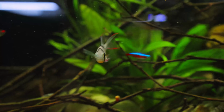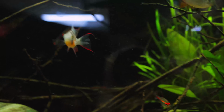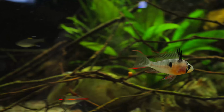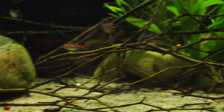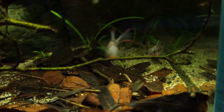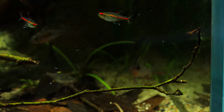Bolivian rams are a massively underrated fish. They're so beautiful looking, and they're generally peaceful as well, so they're really good for community tanks. The only time I do see aggression from them is when they had their babies, but even then they were just chasing fish away rather than attacking them. As soon as the fish left the area, they went back to their babies and didn't pursue them. A great choice if you're ever wondering about putting a dwarf cichlid in your community tank.